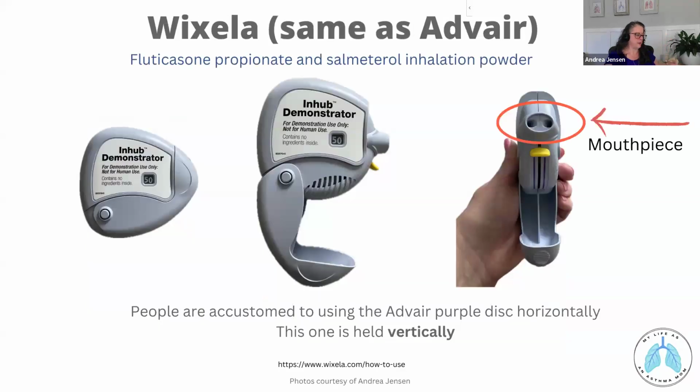Wixela, this guy, when it came out, when I got my little trainer, I thought, what is this? And my kids said, Mom, that looks like an AT-AT walker from Star Wars. So it kind of does. And this is very different. You can see I've got a little circle on the slide there because you're not going to be holding it this way like Advair. This one's vertical and the mouthpiece goes across instead of this way. A little bit tricky. That's why I put a diagram on there. And then we also have a little video I will show you.